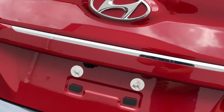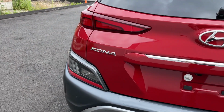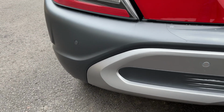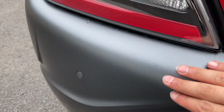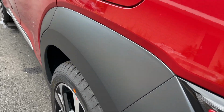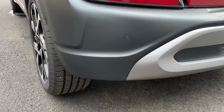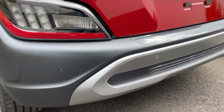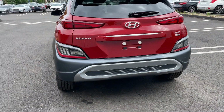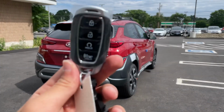And here is the backup camera. Kona is going to be right and all the way to the left. And the bumper is going to be actually finished in that gray color, just like the fender flares. And I really like the design of the bumper. It does have brushed aluminum on it, so I think Hyundai did a great job with the facelift of this Kona.